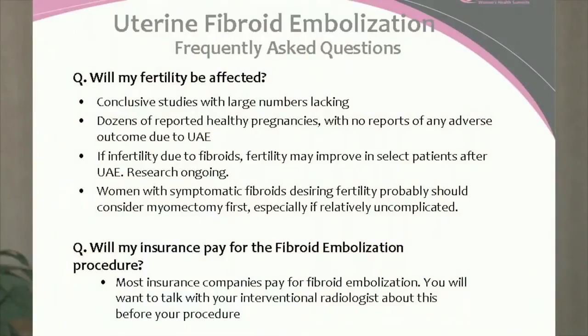A couple of frequently asked questions. Will my fertility be affected? Really, the jury is kind of out at this point. Some people can't get pregnant because of their fibroids. So if that's the rationale, then sometimes the uterine artery embolization can improve your chances of being pregnant. However, the embolization particles also do affect the uterus and slightly weaken it. So it makes it less apt to hold a fetus to term. So really, it's kind of unclear if fibroid embolization, some people it makes it a little worse, some people it makes it a little better. Usually, if patients really want to get pregnant, I usually dissuade them from having the procedure.